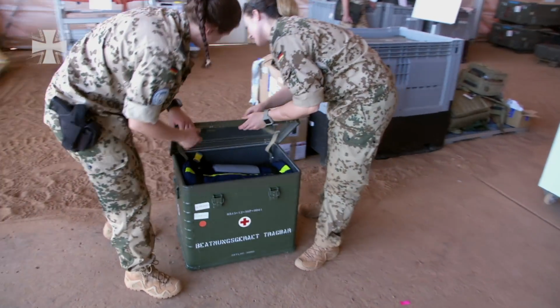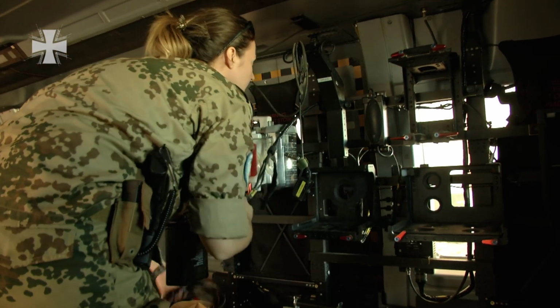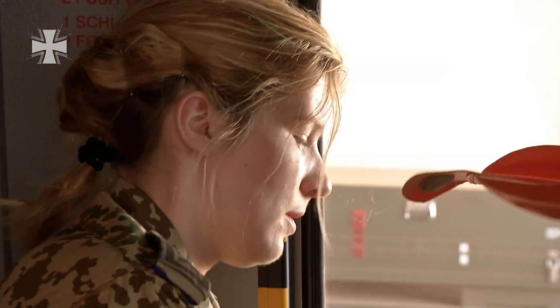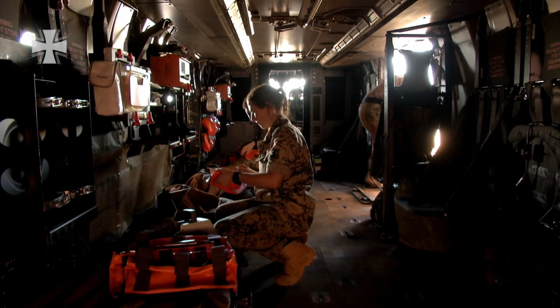With 4 helicopters in total, they also delivered plentiful supplies of sanitation materials and equipment to eastern Mali, with which the Medevac helicopters were equipped for the mission. A Medevac helicopter can accommodate 2 patients lying down and 1 seated. Here's the flight surgeon.